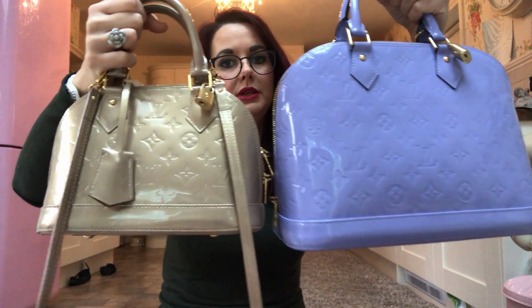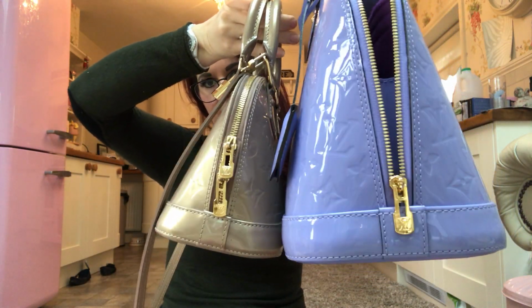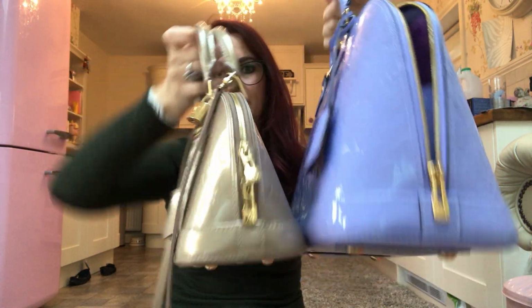Now the PM is the next size up, which is, I think, quite a lot bigger really than the little BB. As you can see, look how much wider it is at the bottom. And again, they all have little stud feet, so when you put them down, it protects the bottom of the bag and the corners of the bags.